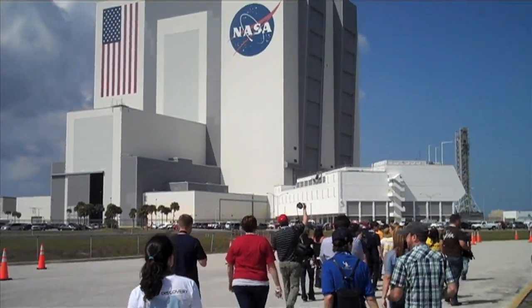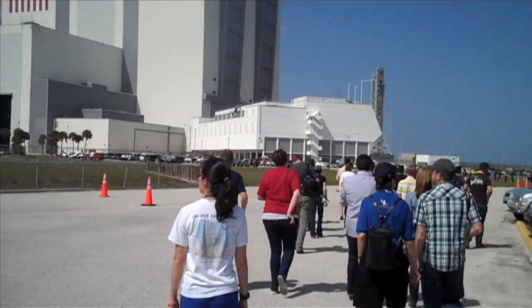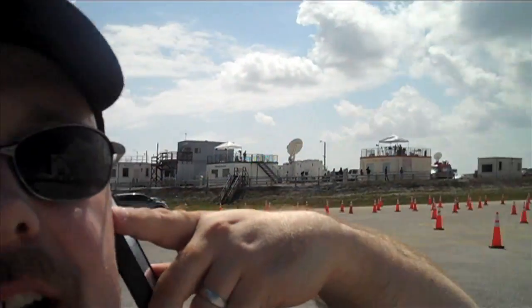Alright, we are walking towards the VAB to see the astronauts as they take off. And actually I am on hold right now with KBTX. They're going to do an interview with me at about the same time, so this should be interesting. But we're headed out there.